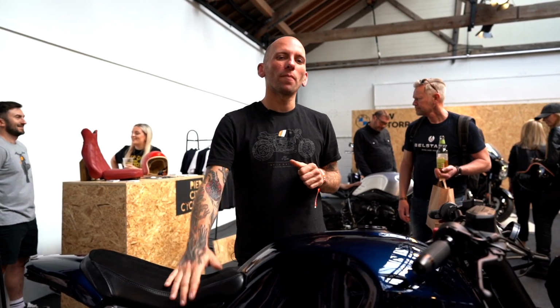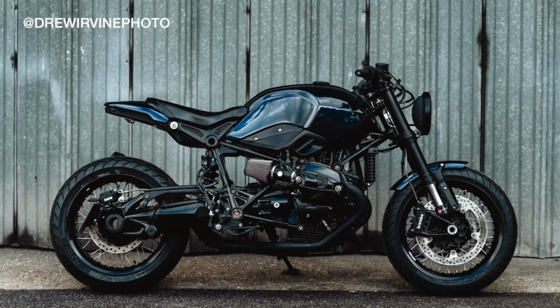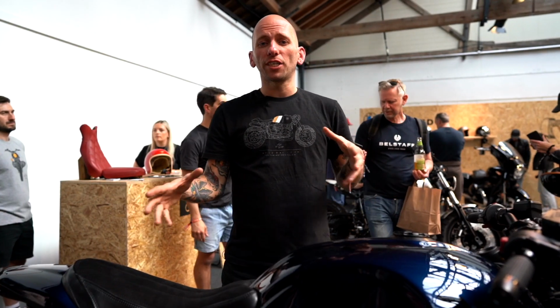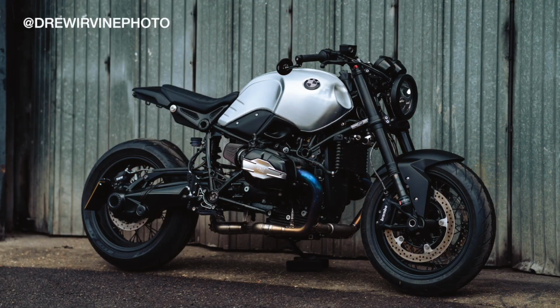Okay, so this is the Midnight Racer. This is our new in-house bike. This is actually our bike that we can use throughout the summer to go and do things like ride a motorcycle, the things we never really have time for. What we wanted to do with the Midnight Racer is we did a build previously called the Silver Racer. Have a look in our YouTube channel to find the details on that.